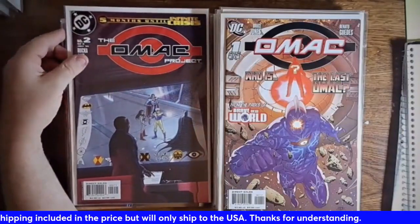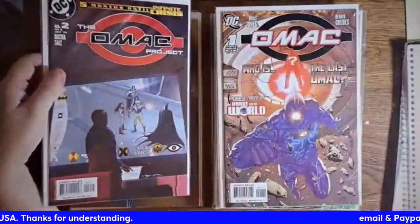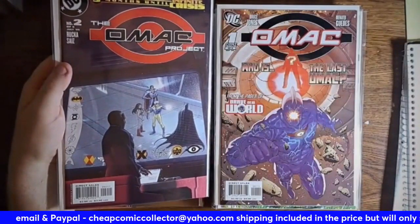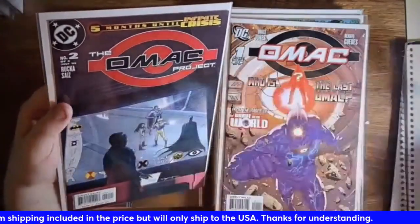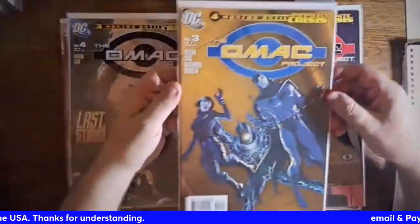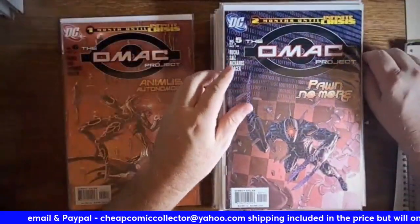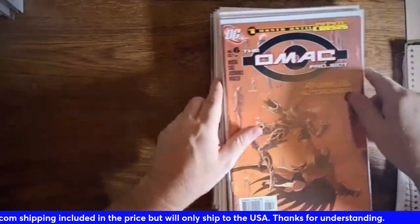We got OMAC number 1 of 8. The OMAC Project number 2. I don't know if that's the same series or not. Let's see. This one's from September 2006. This one's from July 2005. So, okay, the OMAC came after the OMAC Project. So here's number 2, the OMAC Project. Number 3. Number 4, cool cover. And number 5. And number 6. So I thought that was a whole series, but the number 1 is actually from a later series.